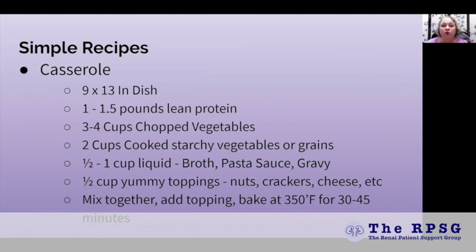And a quick casserole. So in general, casseroles are nice to make for groups of people, or even just to eat over a few days. And you can use a 9 by 13 inch dish, and it takes 1 to 1.5 pounds of protein, 3 to 4 cups cooked vegetables, 2 cups of starchy vegetables or grains, some liquid, a little bit of topping. You mix it together, you add the topping, you bake it 350 degrees for 30 to 45 minutes.